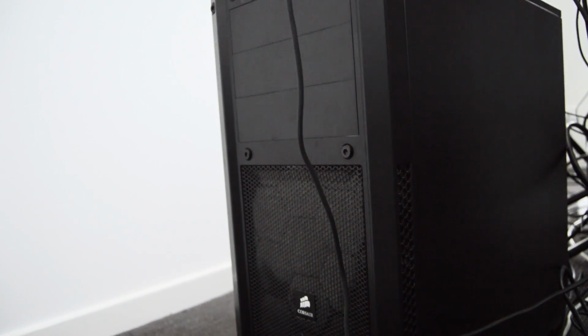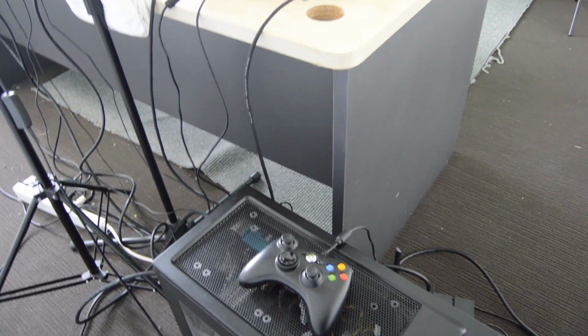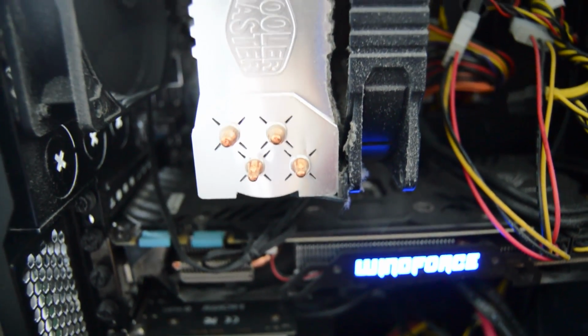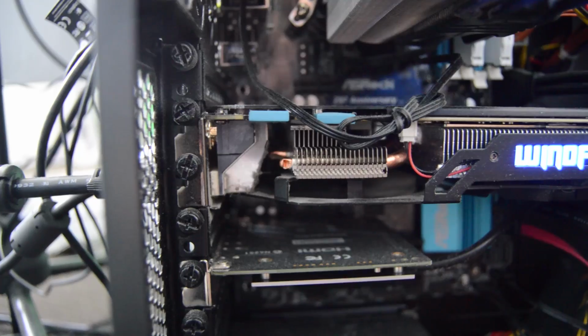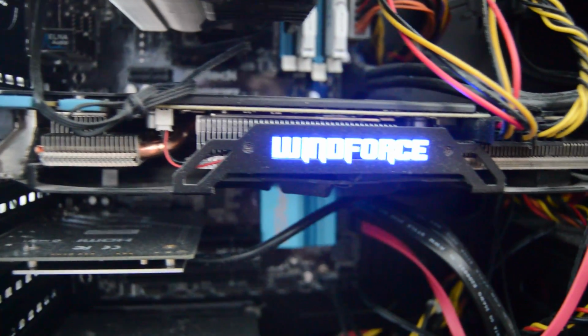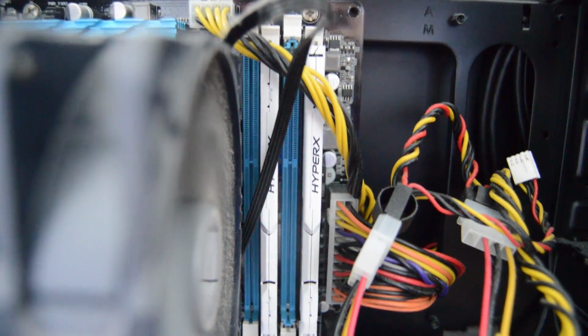But it's a Corsair 300R case with some ASRock motherboard. It was just basically the cheapest motherboard I could get. It's nothing special. I can't even remember the model name. But it's an i7 4790K with a Cooler Master Hyper 212X cooler like everybody's got nowadays, a GTX 970, which is the Gigabyte version, I believe. I recently upgraded to 16 gigabytes of HyperX RAM, which is running around 1800 megahertz clock speed.